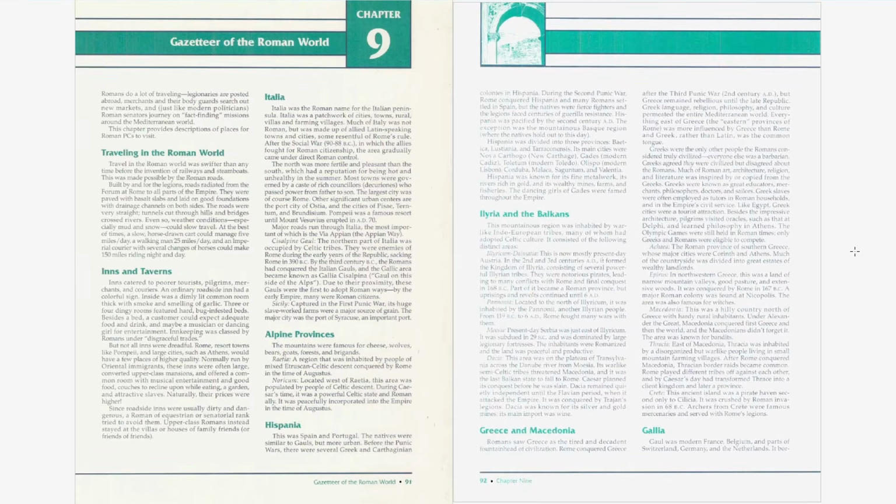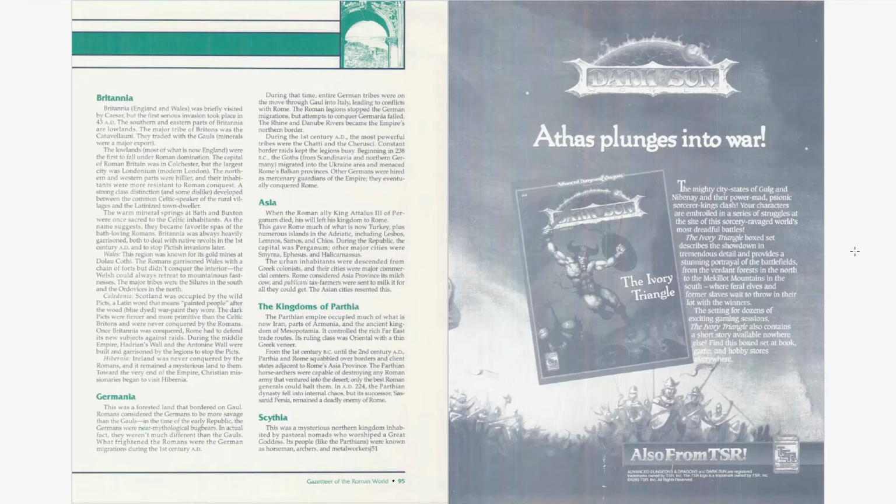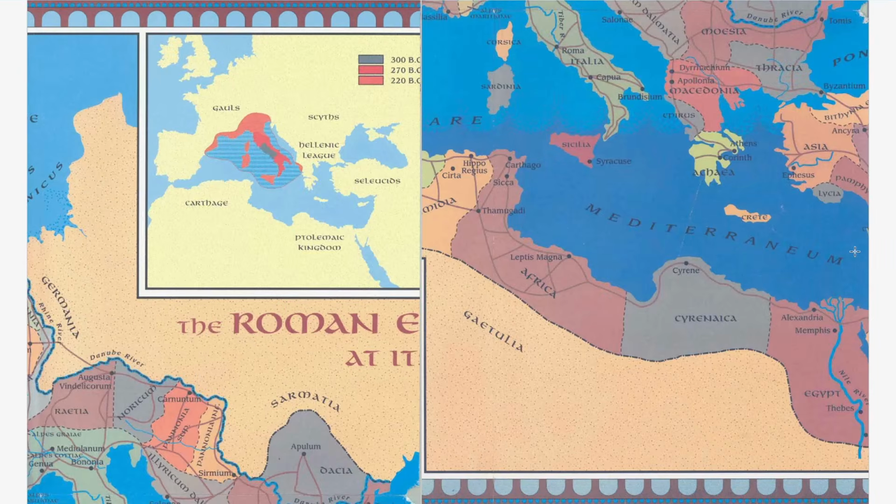It's going to get into inns and taverns, the provinces, Hispania, Greece and Macedonia, Gallia, Illyria, the Balkans, Egypt, Africa, Asia Minor, the Middle East, Britannia, Germania, Asia, the kingdoms of Parthia and Scythia. And then you have an ad, and you've got your fold-out maps, and you have your back cover here. It is heaven's will that my Rome shall be the capital of the world. That's the quote on this one.